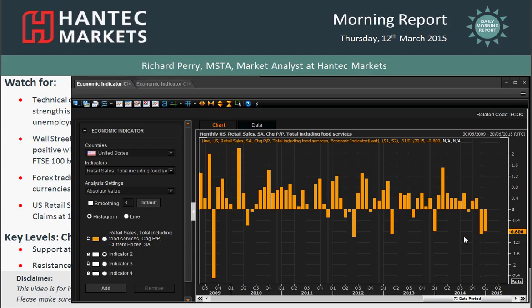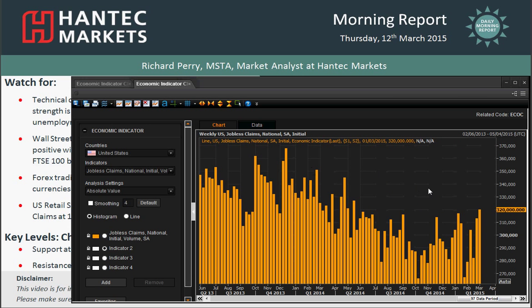That retail sales data is generally considered to be probably the most important data this week, and the last real bit of data that we see for the US in front of the FOMC next Wednesday. So this could be an interesting number today, and could provide a bit of direction for the markets. Also this afternoon we've got the weekly jobless claims as well.